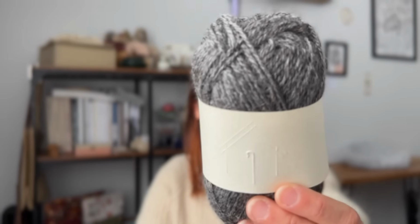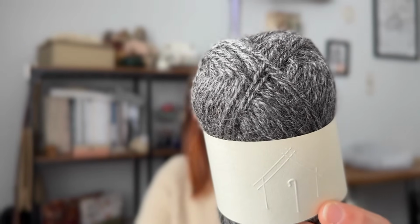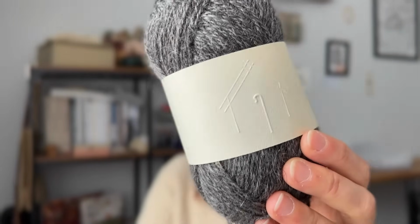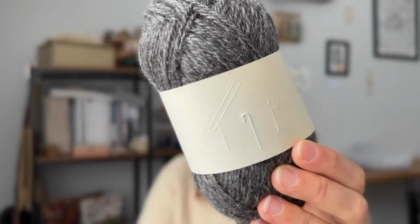And then from the Wool Producer Showcase, I also got this yarn from Gardswell Farm. It is 50% Scottish Mohair, 50% Hebridean, and it is this beautiful dark grey. I love the label as well, it's just embossed. I think it's so pretty. And I got 150 grams of that.